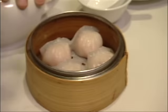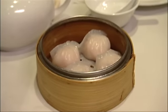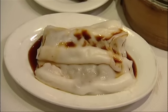If there are three dishes you want to eat in a Chinese dim sum restaurant, I think it would be the ha gao, the shrimp dumpling, the siu mai, which is the pork dumpling, and the rice noodle. Those are trademark dishes. That will tell you about the quality of the restaurant.